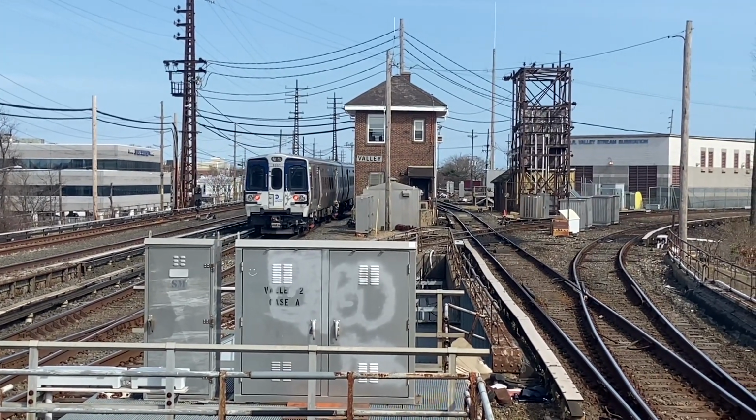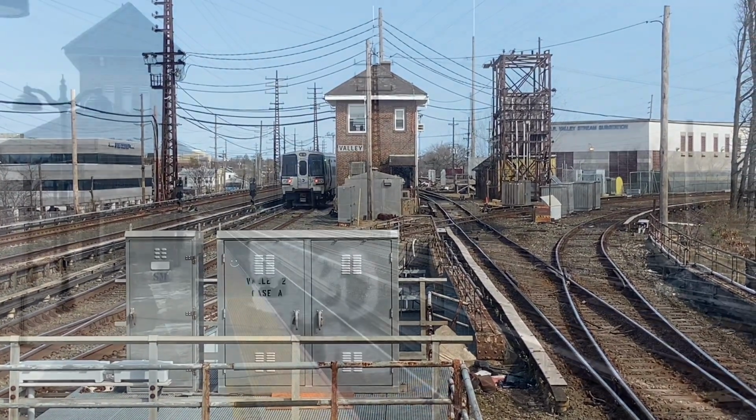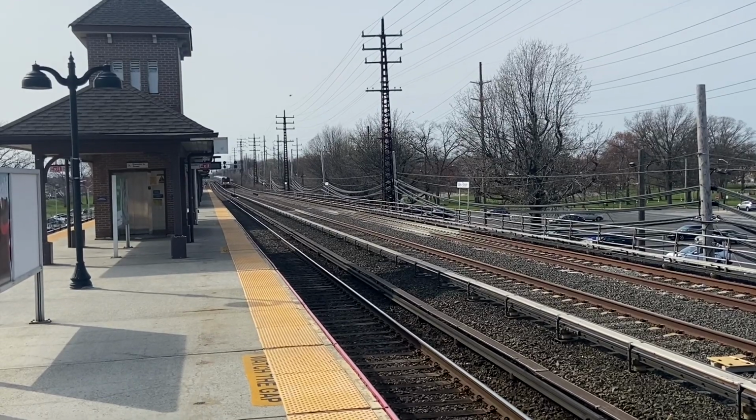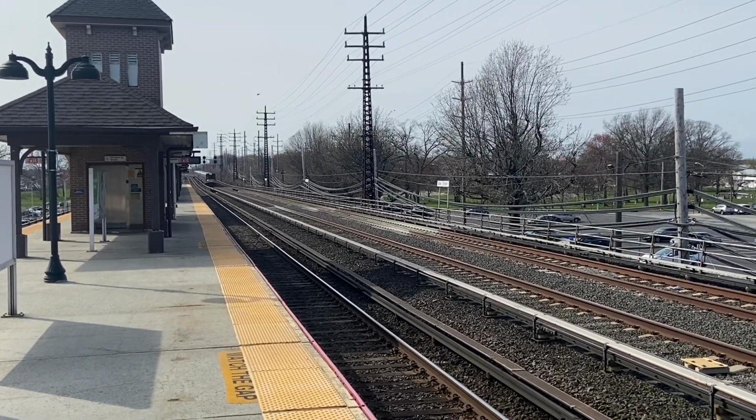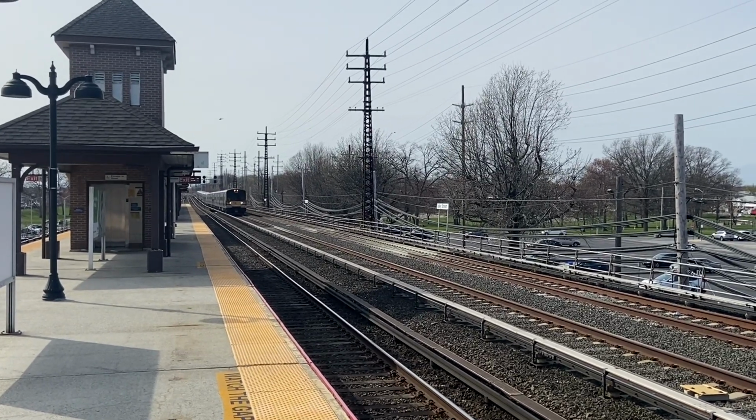Well, he's off to West Hempstead, but not as a revenue train. Approaching now is train 6114 from New York to Babylon at 3:57. Believe it or not, I'm going to go back to Rosedale. They went back to that runway again.